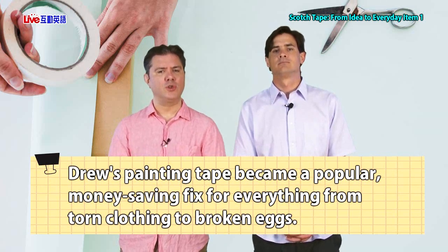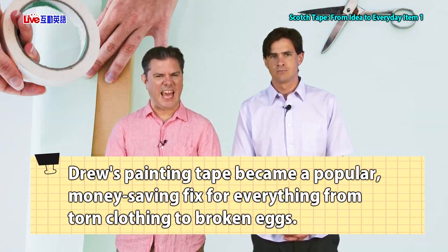All right, so Drew's painting tape became a popular money-saving fix for everything from torn clothing to broken eggs. Putting an egg back together using Scotch tape. I'm glad I've never had to try that. And of course, if you tear your clothing, yeah, you could tape it. That's one way to repair clothing, maybe shoes or something. But remember the 1930s, the Great Depression, people were poor, but they still had money for tape, which was cheaper than buying new things or buying new eggs. We don't know. Anyways, we'll be back with more great uses for Scotch tape, and we promise they'll be more useful than fixing your eggs.